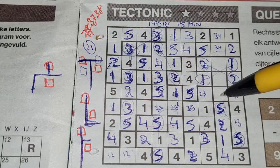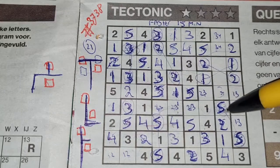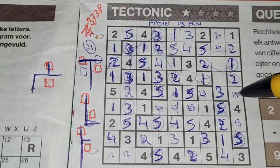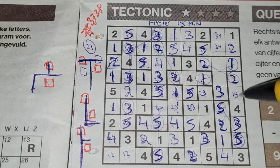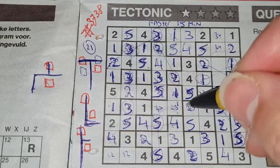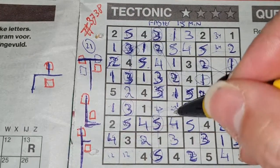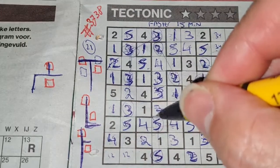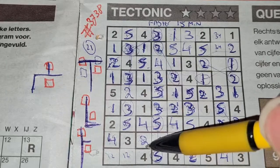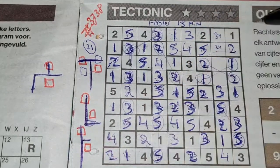This box should be a 3 because it can't be a 1. Can it be a 2? Should be a 3. Can it be a 4? Can it be a 5? Yes, definitely a 3. Now we have 3 there, so this box can't be 3 anymore. That box should be a 3, and this box should be a 1. Now we have a 3 there, so this box can't be 3 anymore. That box should be a 3, and this box should be a 2. Now we have a 3 there, so this box can't be 3 anymore. That box should be a 3, and this box should be a 2. 1 and a 2 now, we have a 2 there, so this box can't be 2 anymore, that box should be a 2, and this box should be a 1.